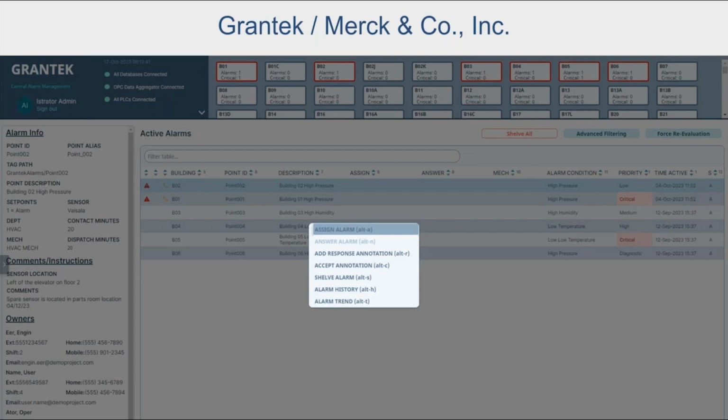This is the alarm summary view. Again, you have the alarm active table in the center of the view, and you can click on individual rows within the alarm table. That will populate the alarm info pane on the left-hand side. In the alarm info pane, all of the annotation associated with the alarm event is going to come up in real time. So if you have multiple users annotating the same alarm at the same time, each user will be able to see the annotation from the other as that alarm goes through its life cycle.